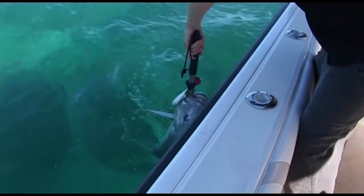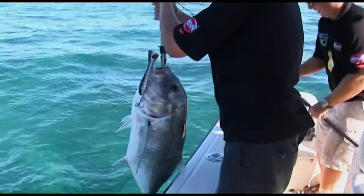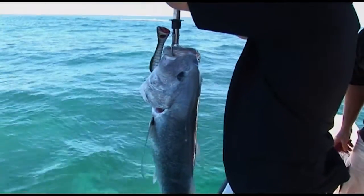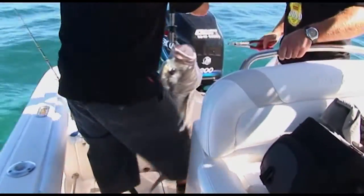See, now I've got a good hold with the Boga Grips. On comes the fish, and you can even get a measurement here. Oh, you know what, Ryan? They're saying 24 pounds. Well, it's accurate. It's Boga, it has to be accurate. It's actually IGFA certified, so no lying with this fish.